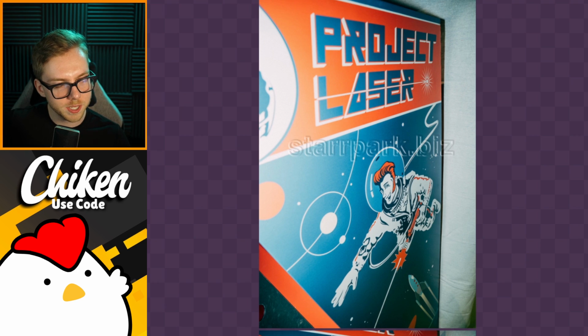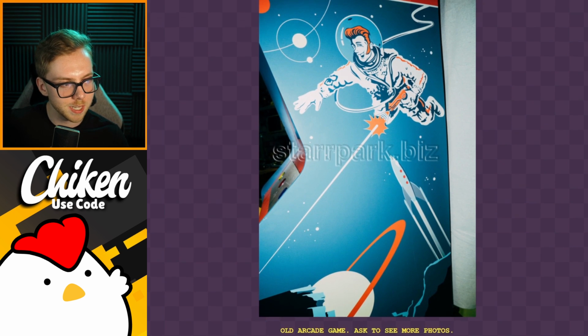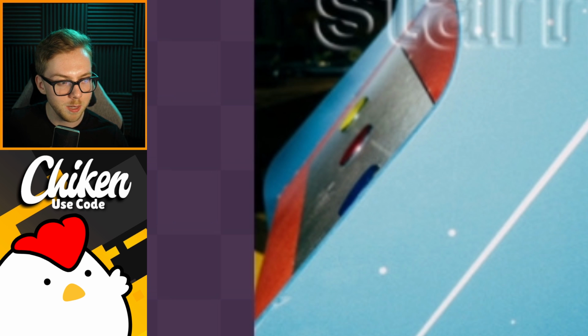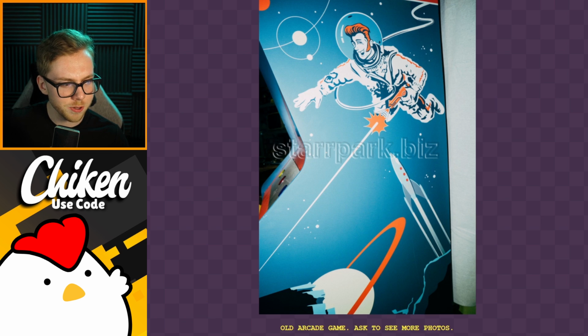I think the coolest thing and the most mysterious thing on this website might have to be the Project Laser arcade machine. If you guys take a look at it, you're gonna notice that there are some interesting buttons, a yellow, red, and I believe a blue button on the front of the machine that's barely pictured. Also, it says you can ask to see more photos, which I'd imagine is probably the next clue we're gonna be getting, and that's probably gonna be from the webmaster, but we'll have to see.